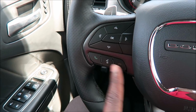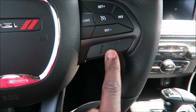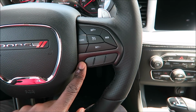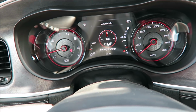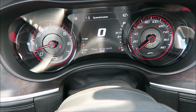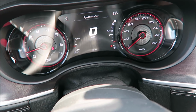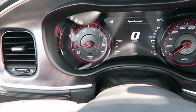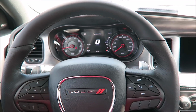You do have your phone controls here. You have your cruise controls here. And if I had a few more options, these would be functional buttons, but right now they are blank buttons because I do not have those options to fill it. Speedo right up front, like I said, pretty simple. I would keep it up here to my actual speed. You can press and hold for kilometers. You do have your temperature, you do have your fuel there, you have your driving mode, you do have your compass up there up top as well, RPMs on the left, and speed on the right. I mean, there's not much more to say.